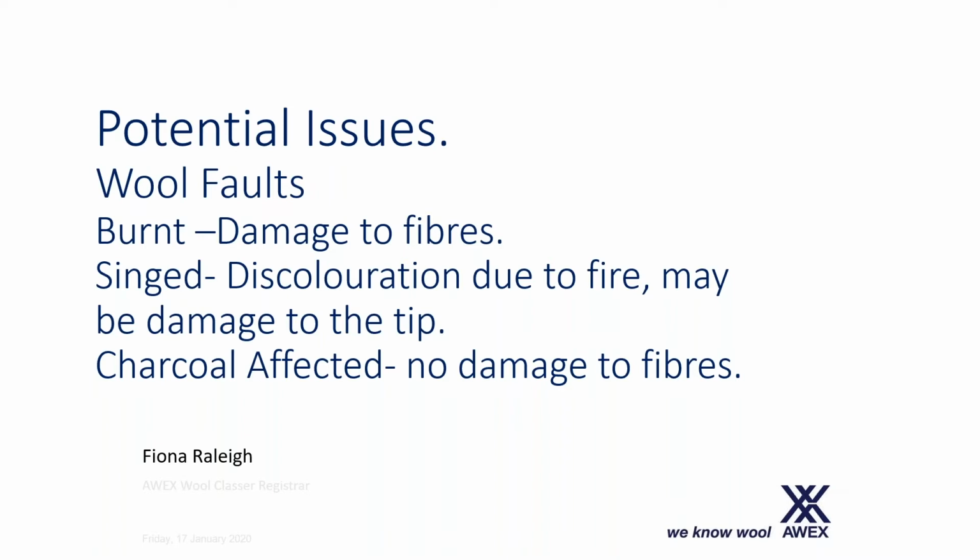So we had a look at what potential, and I say potential because there's been no fire-affected wool come onto the market yet. So everything we're looking at is what we're expecting to see. And we have 3 potential issues. Now, these wool faults could be burnt fibres, so there's actual damage to the fibre itself. There may be some singeing, which we're expecting to appear more as a discoloration, maybe a ginger appearance to the tip. And then we've got charcoal affected wool with no damage to the fibres at all.